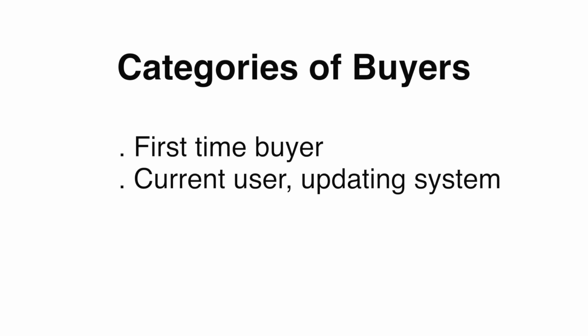In preparing this show, we decided to divide the set of buyers into really 2 categories. Those categories are the first-time buyer, and the current user upgrading their system. Because once you've purchased a computer once, you've entered this constant cycle of buying something new, upgrading and upgrading.